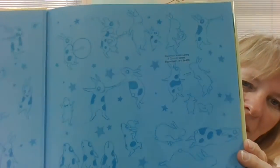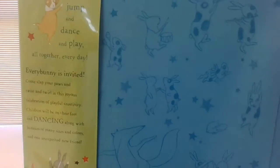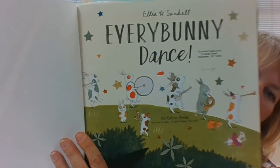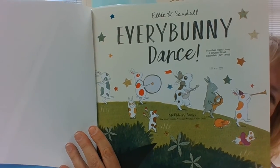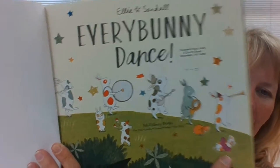Ooh, look at the pretty end papers. Looks like a whole bunch of bunnies doing some dance moves. I love it. Oh, wait a minute. Is that a fox doing a dance move? I thought foxes like bunnies. Yikes. Every bunny dance. A big drum, boom, boom, a guitar, and a French horn. They certainly are dancing. I think one might have a tutu on right here. Is that a bunny or a guinea pig? I'm not sure.